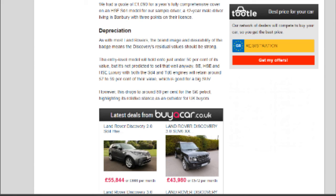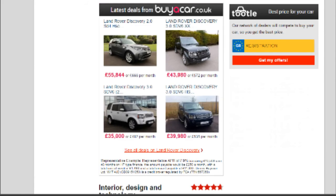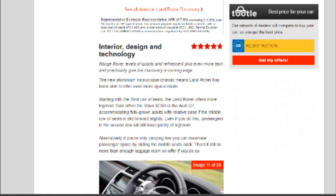Interior, design, and technology. 4.7 star. Range Rover levels of quality and refinement plus even more tech and practicality give the Discovery a winning edge. The new aluminium monocoque chassis means Land Rover has been able to offer even more space inside. Starting with the third row of seats, the Land Rover offers more legroom than either the Volvo XC90 or the Audi Q7, accommodating fully grown adults with relative ease if the middle row of seats is slid forward slightly.